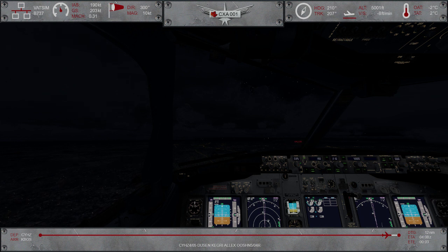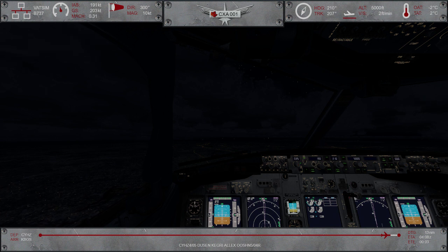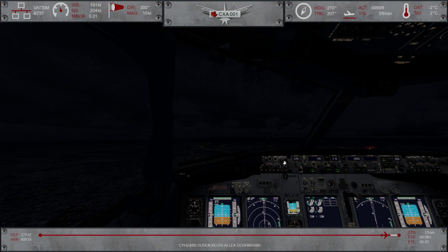Delta 2062, Boston approach, maintain 5,000. 5,000, Delta 2062, Boston approach, good evening. Contact Boston on 130.07. Lufthansa 420, heavy, speed 170 until Milton, tower 128.8, good night. 170 until Milton, over to tower. Thanks.